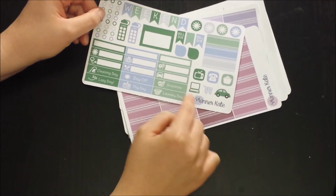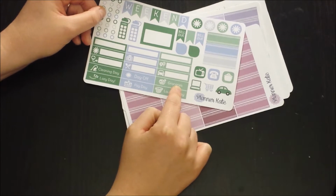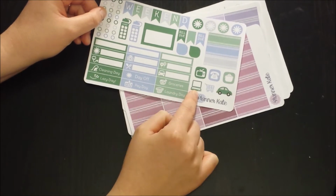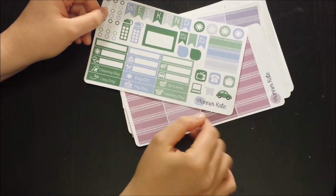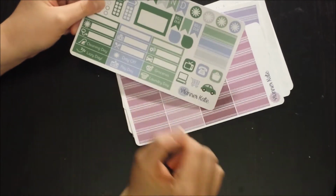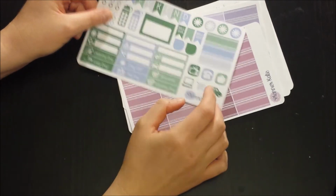I'm like a crazy person, so it does bother me when this font doesn't match the headers that I use from Scribble Prints, but whatever, I can be less crazy. So there's Planner Kate, her sampler sheet for December.